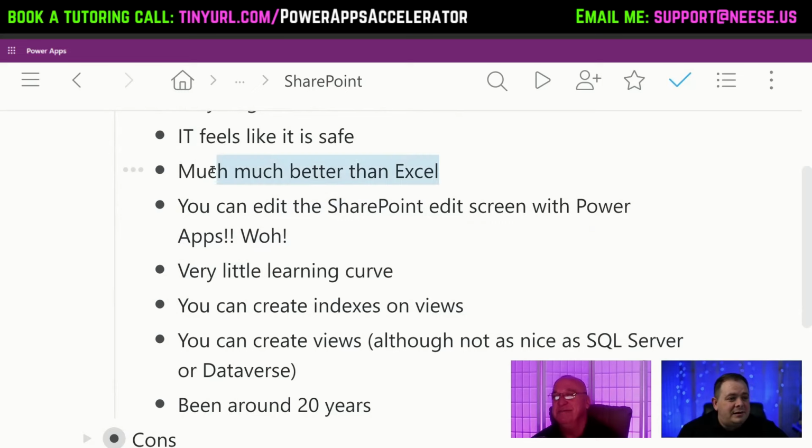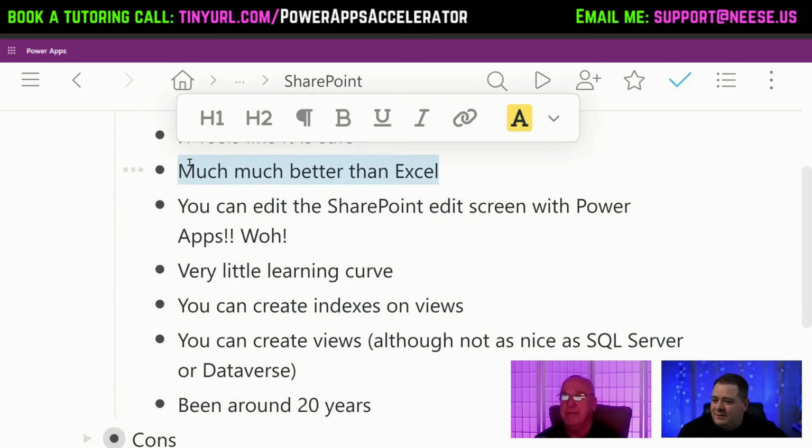It's much better than Excel. I'll tell you that right there. Yeah, way better. If you're looking at between those two things, definitely go with SharePoint. Much, much, much better.